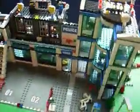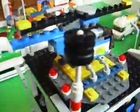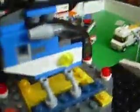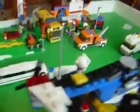And now, the best part of all, my police station. Hold on a second. Here is my police station. It's really awesome. I'm gonna give you a tour of the helicopter place. See right there is a tornado siren, and here's my police helicopter, an antenna and a light, emergency light. Now to the top floor of my police station.